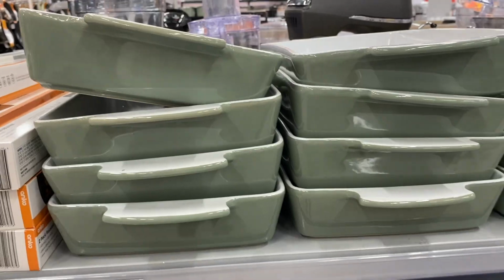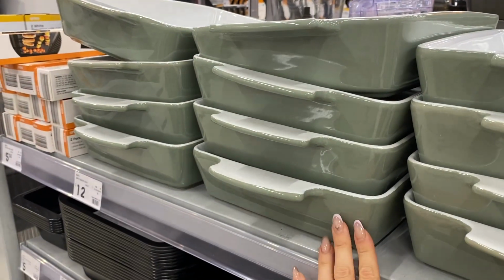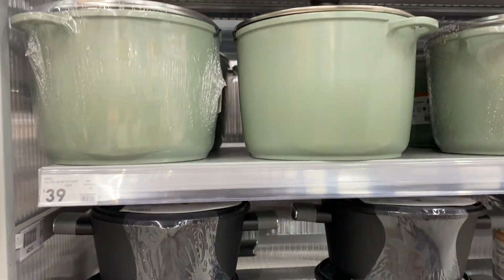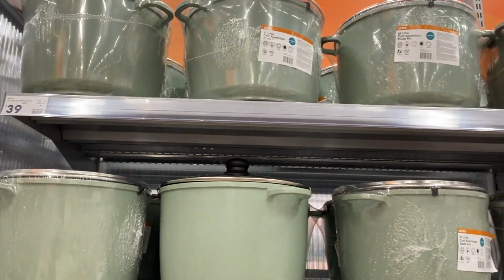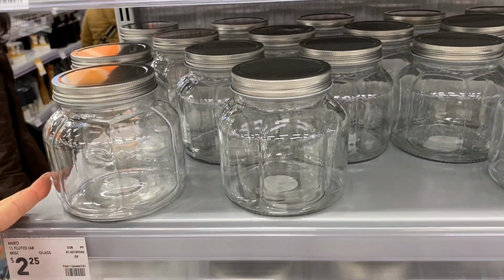Mummy likes coffee. Cute little baking tins in the homeware section. Nice sage green colour. Also comes in a stock pot. These fruited jars are also very cute.